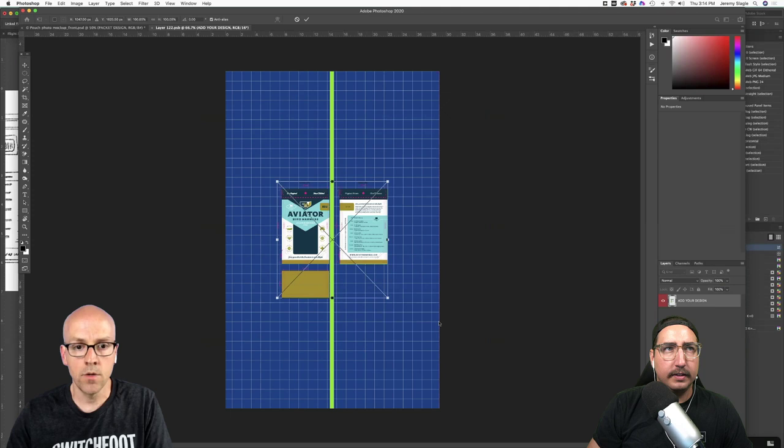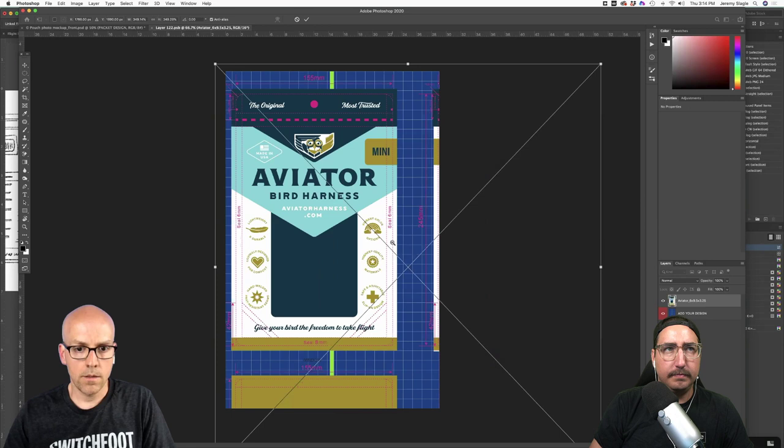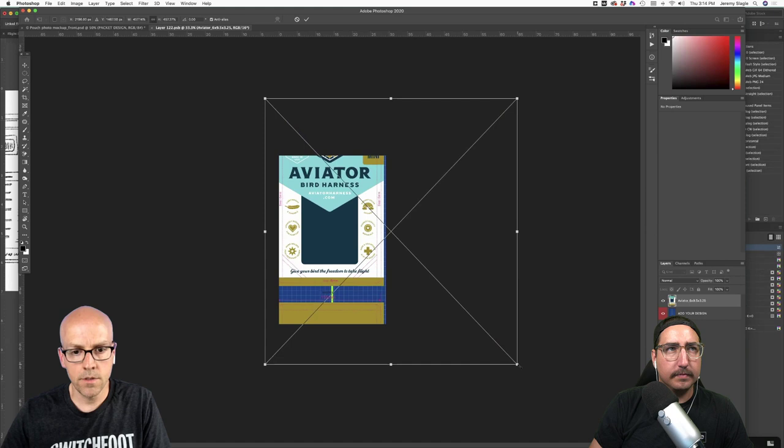So basically, it's going to bring your art in on a separate layer, and you're going to want to scale this up so that the edge of your die line, where the package is going to trim, gets as close to where it needs to be.